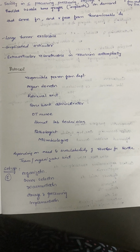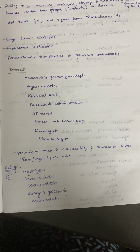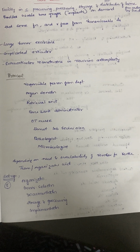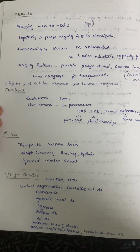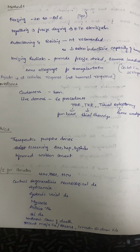What is the setup made up of? Five things: organization, donor selection, documentation, storage and processing, and implementation. What are the methods you use? Mostly it is freezing, -20 to -80. Basically it's -80 only, which is used for up to 5 years.